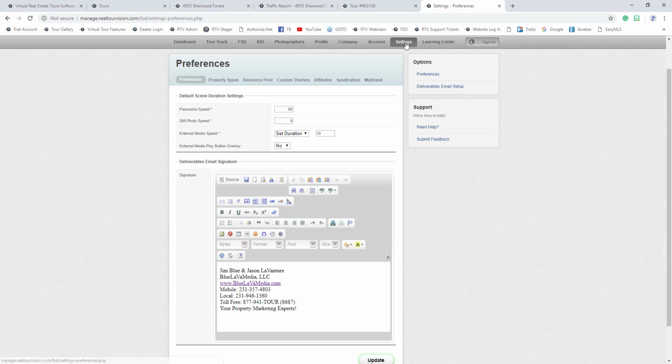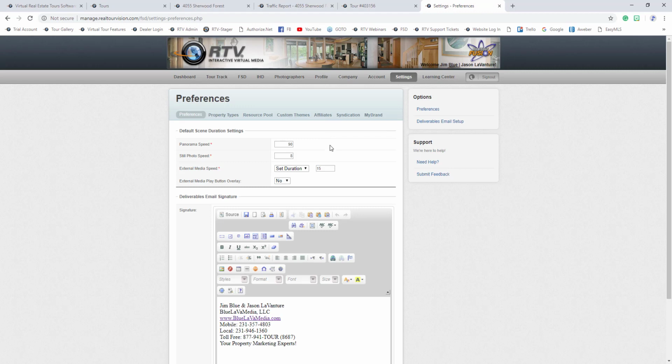So log in, click on settings, and you're going to come right over here to what used to only have pano speed and still photo speed. And I got some news for you. You're going to have your volume setting here in about a week. So look back here, your preferred volume setting for narration and music clips. Yay, I can hear the cheers. I know, I'm excited too.